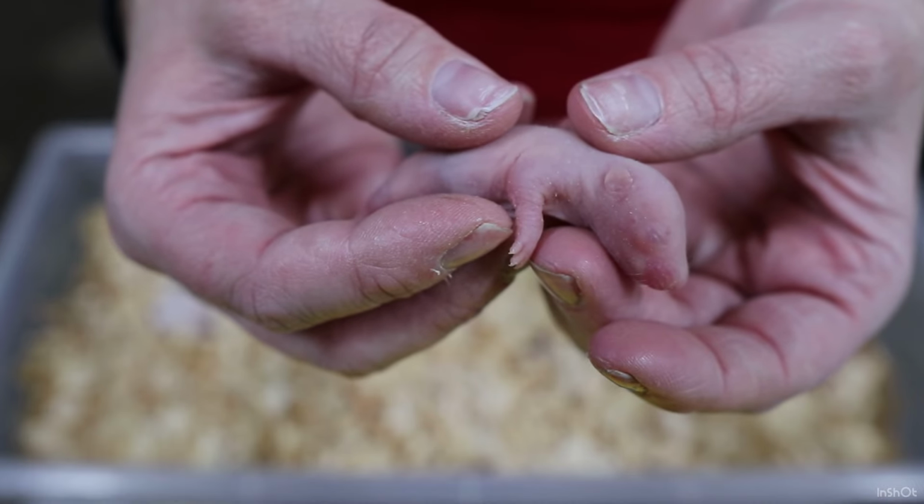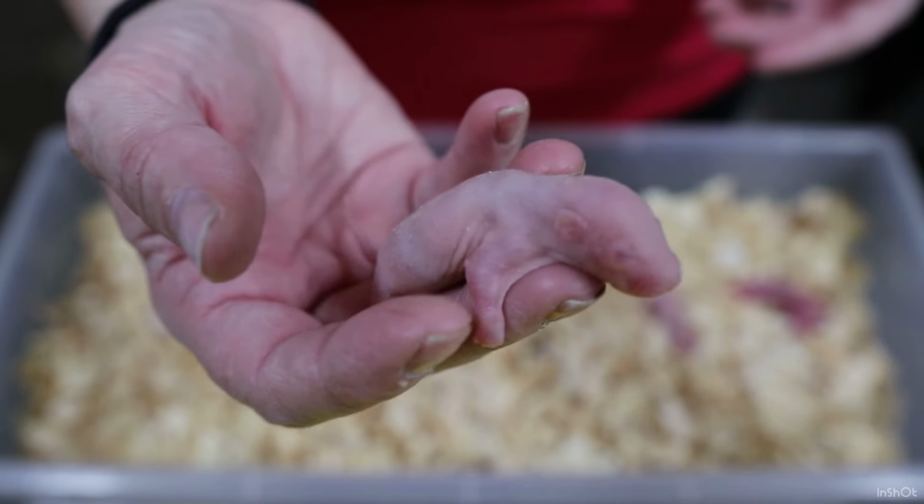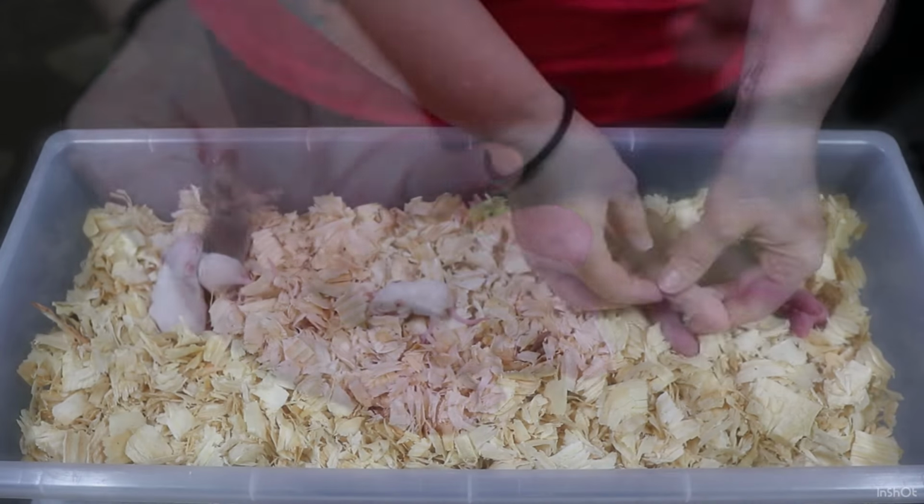The little ears are starting to pop out a little bit. So these are ideal for your ball python's first few meals.